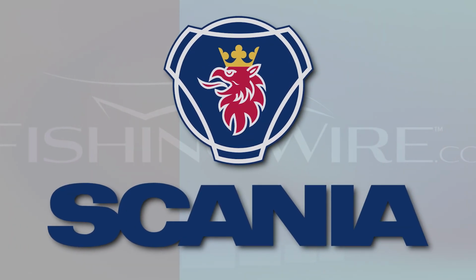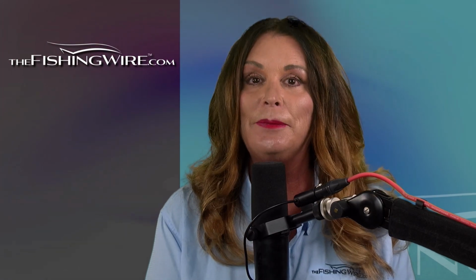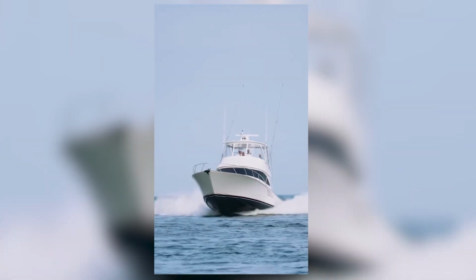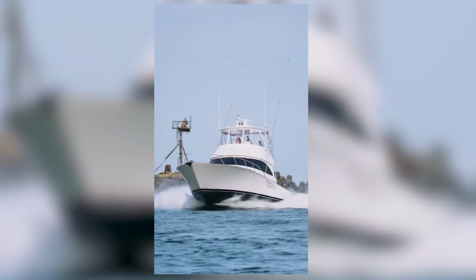And from chasing muskies to chasing a cleaner future, let's talk about a big step towards greener boating that's making serious waves. Scania just teamed up with Viking to prove you can go full throttle and still be eco-conscious. That's right. Next stop, Atlantic City, where high horsepower met low emissions on the open water.